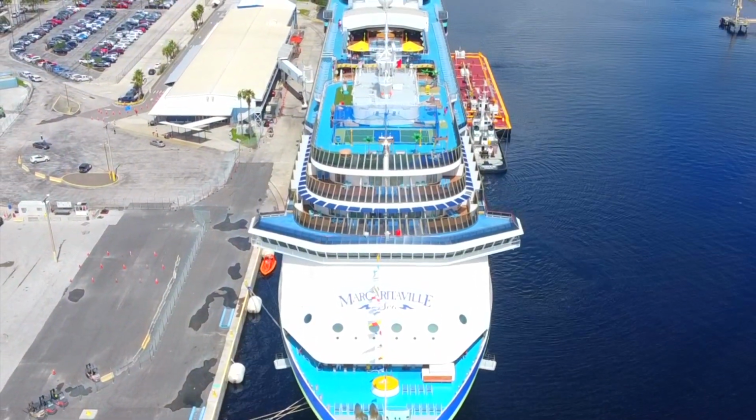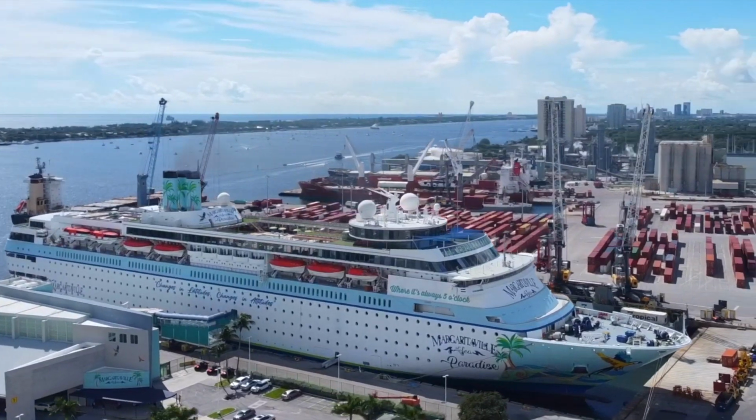Today we're here at home, recently returned from our 5-night cruise aboard Margaritaville at Sea Islander. And that puts us in the unique situation where we are one of the few people that have actually sailed on both Islander and Paradise. So if you want to know what the difference is between the two Margaritaville at Sea ships, then you're in the right place.